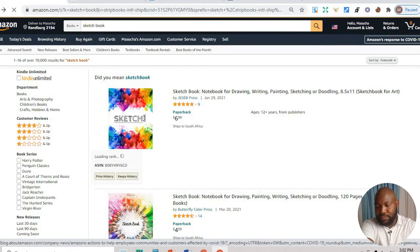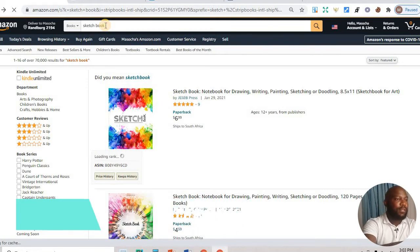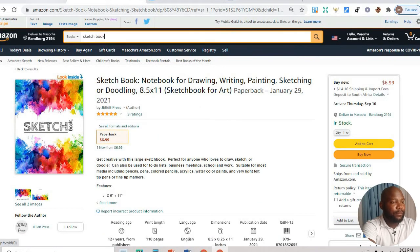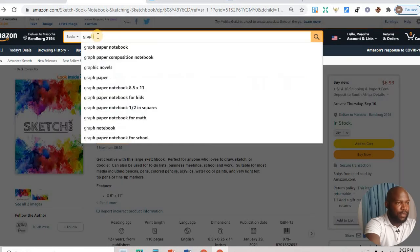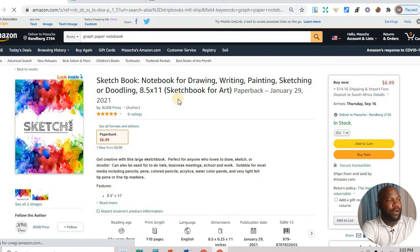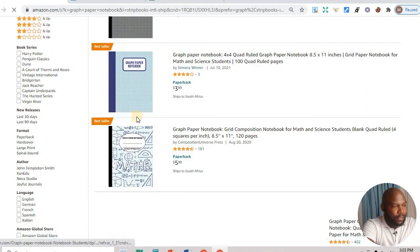Let's look at niche number 6, which is the graph paper notebook. This is the normal graph paper notebook that we use for mathematics. So I'm gonna search for graph paper notebook. This is just the normal one that we use. It has some bestsellers here, the bestseller here and here.